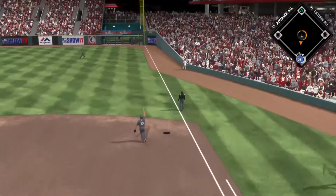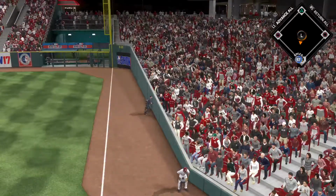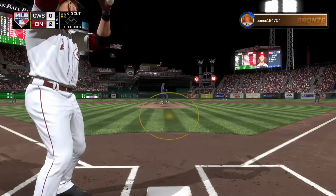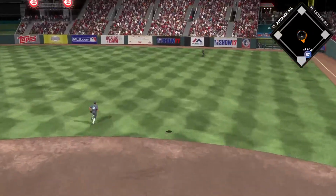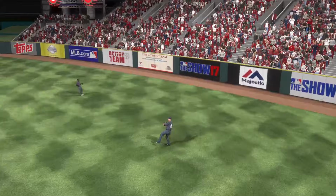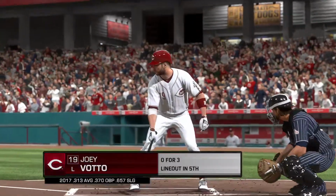This is hit down the right field line, but it's going to get out of play for strike 1. The windup and the 0-1. Fly ball out toward right field. Beltran has a read on it. Makes the play. 1 away. So 1 away here in the Reds' half of the 8th.